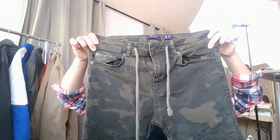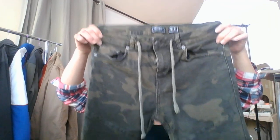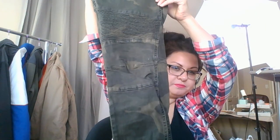Next one is like a camo. It's called Pull and Bear. It is made in Turkey. It says Europe size is size 40, Mexico size is size 31. There is a tag that's pulled out, but they look like some moto pants. So that's pretty cool. Pull and Bear. Never heard of that.